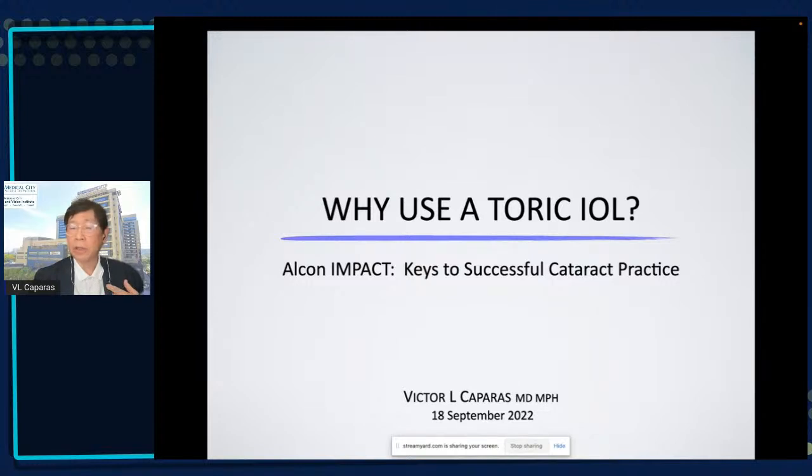But more importantly, how it has helped my practice and how it has led to an improvement in outcomes, improvement in patient satisfaction, and therefore an advancement in the success of my clinic.